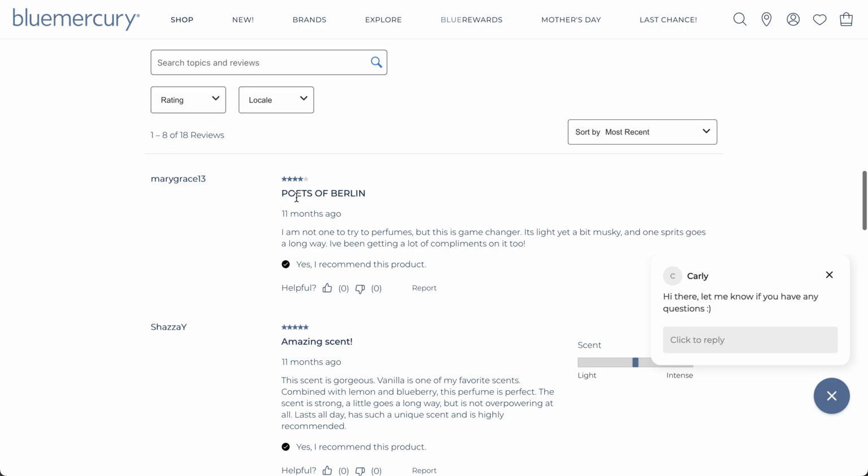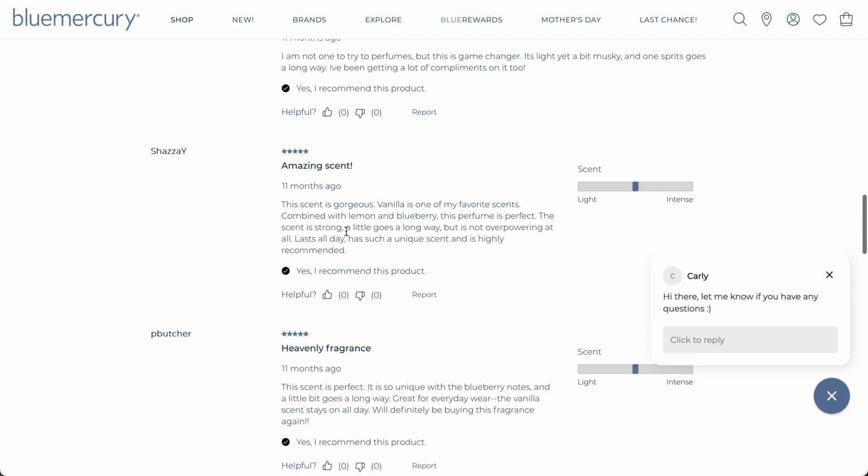This person says 4 stars. I'm not one to try perfumes, but this is a game changer. It's light yet a bit musky, and one spritz goes a long way. I've been getting a lot of compliments on it too. The scent is gorgeous. Vanilla is one of my favorite scents. Combined with lemon and blueberry, scent is perfect. Or say, perfume is perfect.